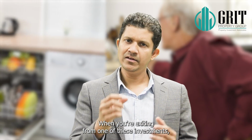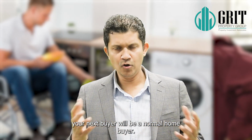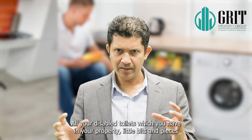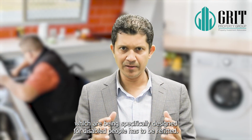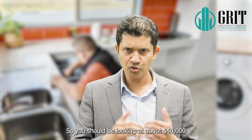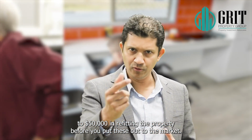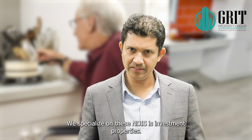When you're exiting from one of these investments, your next buyer will be a normal home buyer. All your disabled toilets which you have in your property, little bits and pieces which are specifically designed for disabled people, have to be refitted. So you should be looking at about $40,000 to $50,000 in refitting the property before you put it out to the market.